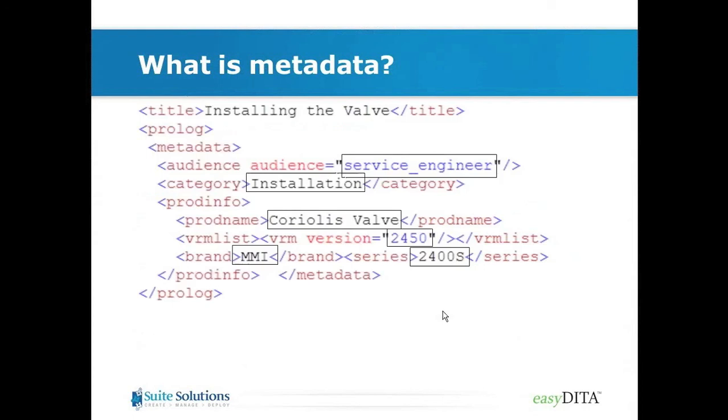So here's an example in DITA XML. Let's say I have a topic called installing this valve. So I have an audience. I have a category, which is installation, which would say which type of topic or which type of task it is. And then I can have all kinds of product names and brands that would be used for the searching and for the filtering to take place. So I assume a lot of you are familiar with this type of construct.